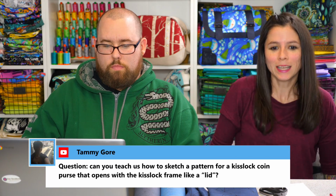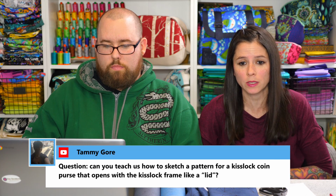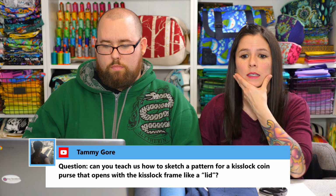Tammy says, question, can you teach us how to sketch a pattern for a Kisslock coin purse that opens with the Kisslock frame like a lid?